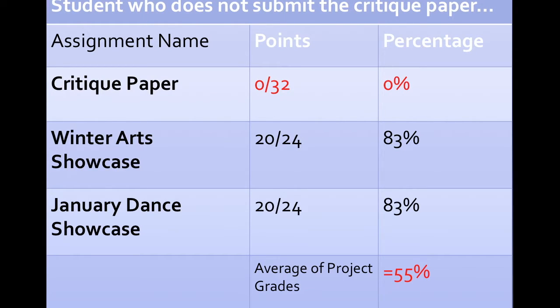Now, let's look at the student who chose not to submit the critique paper. You can see that by not submitting the assignment, the student automatically earns a 0, which leads to a 0%. When you add the 0%, the 83, and the 83 together and divide it by 3, the overall average of the project grades has dropped drastically to a 55%. I hope from this example it is clearly illuminated how greatly your grade will be hurt if you choose not to submit the critique paper.